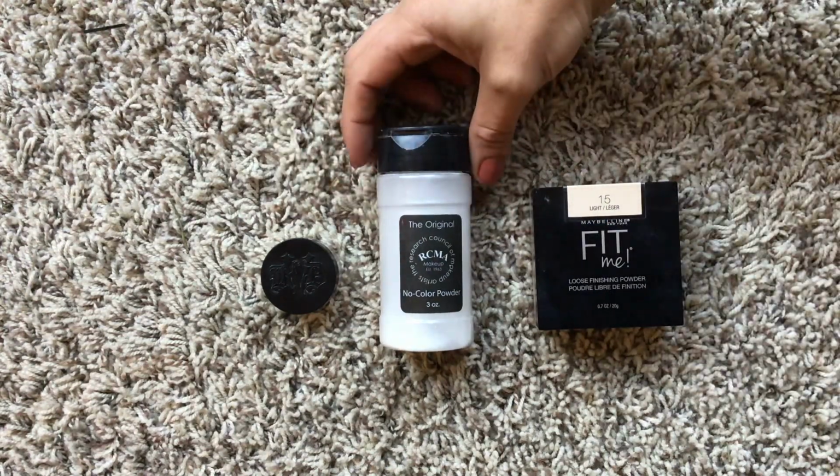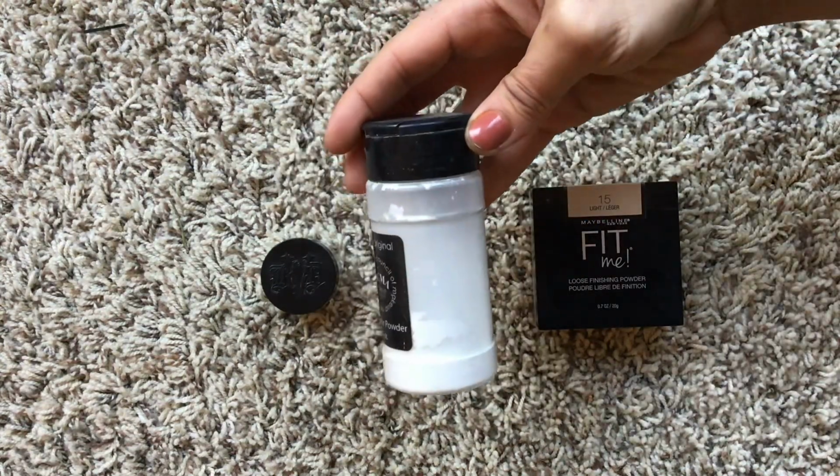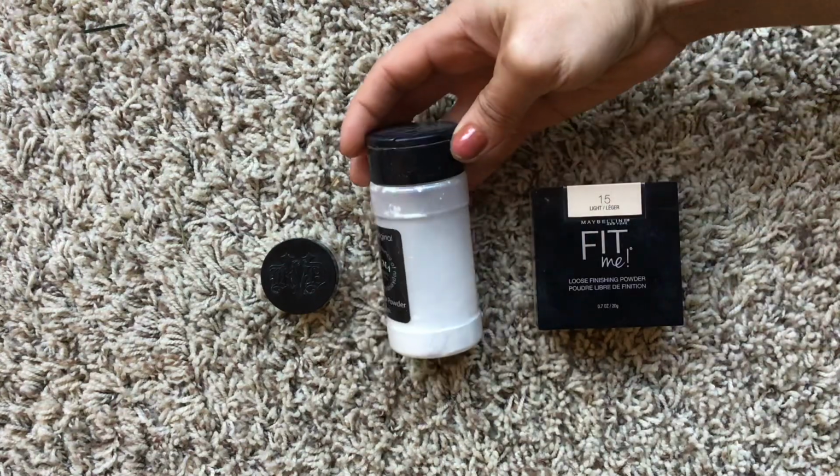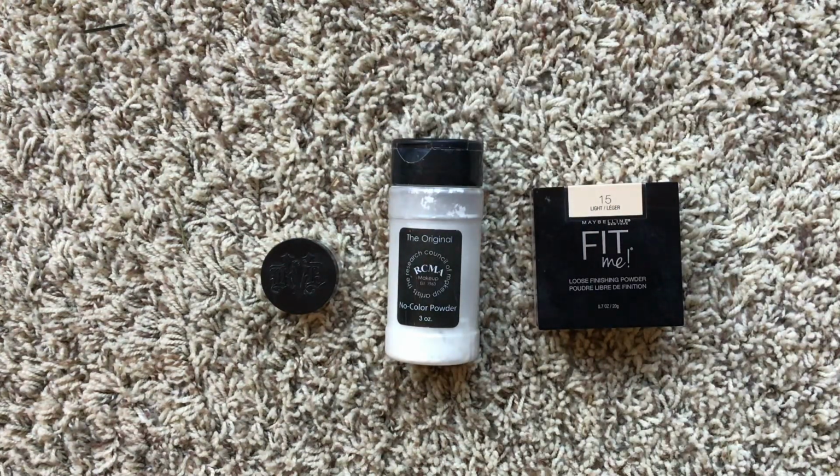I also have the RCMA powder. I've had this for a couple years. You can see I've used a good amount of it, and I love this powder. It's great for Halloween makeup. You can set anything with it, but especially any other color. So I love it for body paint and cream paint and stuff like that.